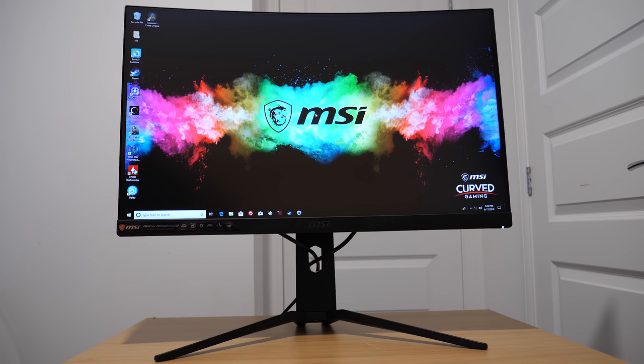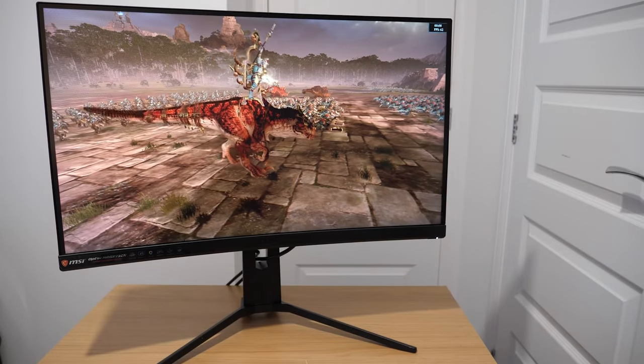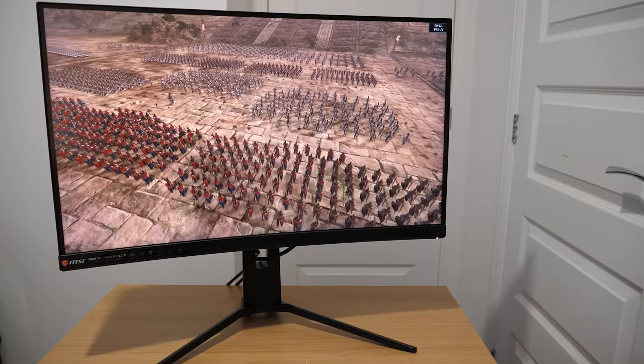Now, I really like curved gaming monitors, and at 27 inches, I think the 1800R curve on this monitor works really well, adding extra immersion when I'm gaming, plus the very thin bezels around the top and sides make for a great viewing experience overall.